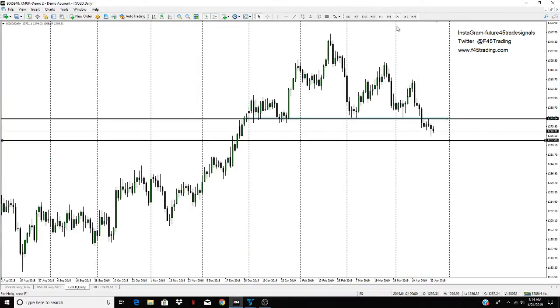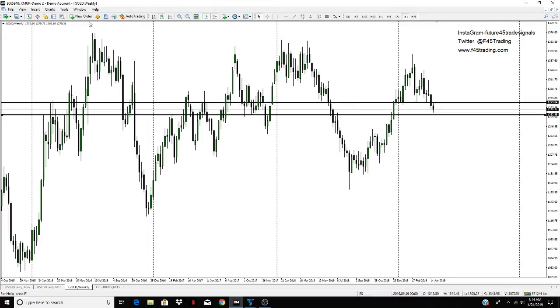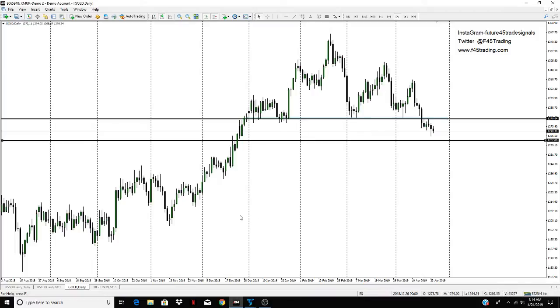Long term, I'm still bullish on gold. Again, we have all these equal highs up here that I would be looking for to go to long term. But I'm just looking for shorter day trades or possibly a little bit of an intraday or intra-week swing trade on gold.